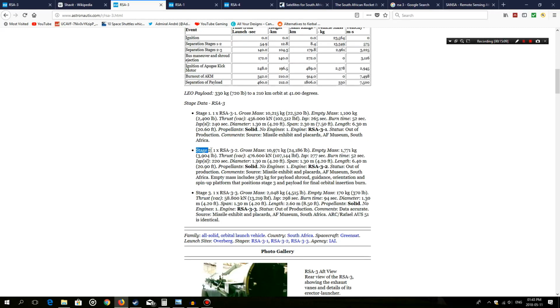Then we get to the RSA-2, which had a thrust of 476 kilonewtons, which is even more than the first stage. And it burned for 52 seconds as well. So it's essentially the same thing. It just had a slightly higher thrust, and mass as well, which is interesting. I would think you'd use this for your first stage. But anyway. Length 6.4, so a bit longer there, but same diameter.